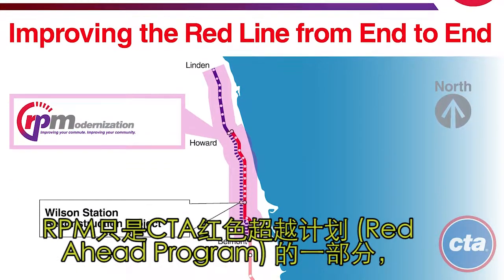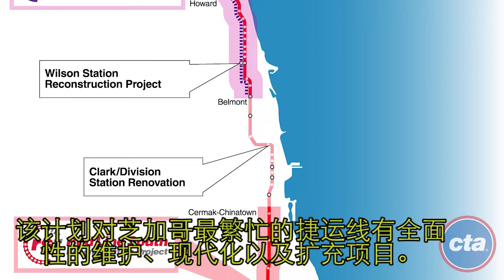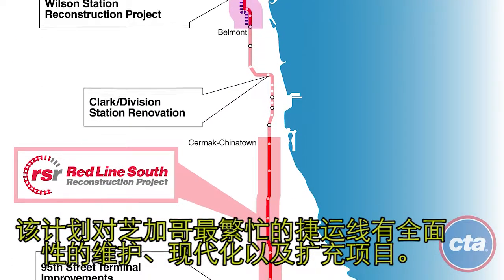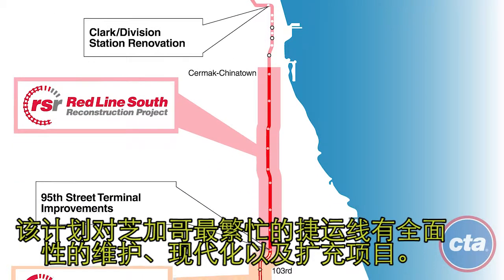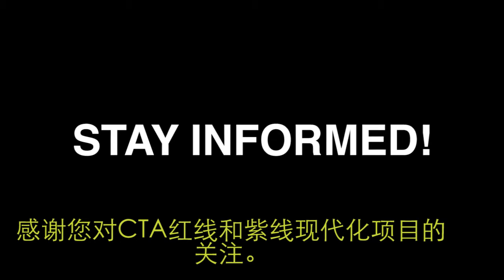RPM is just one part of CTA's Red Ahead program, a comprehensive initiative to maintain, modernize, and expand Chicago's most traveled rail line. Thank you for your interest in CTA's Red and Purple Modernization Program.